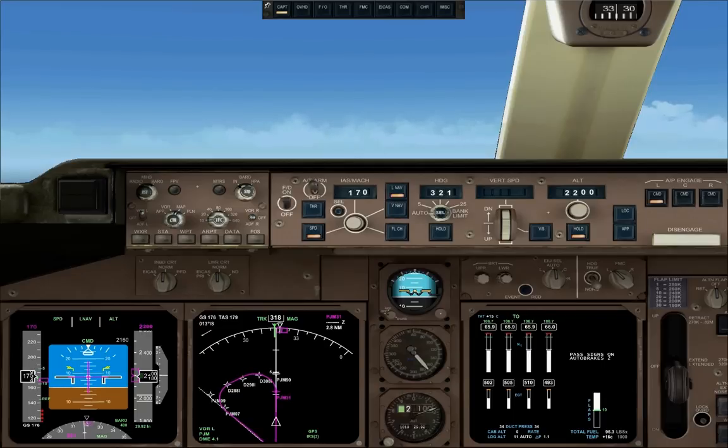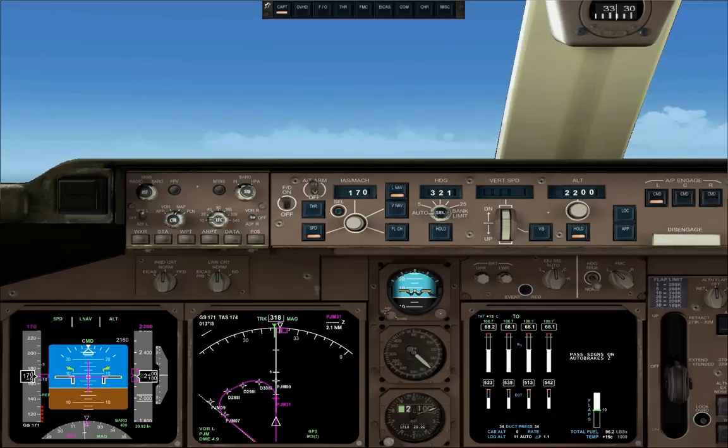Once we get to about 7 DME from the PJM VOR, we will turn left and enter a 9 DME arc, as you can see on the panel display. And at about 7 DME from PJM VOR, we'll get lined up on the runway at a course of 096 degrees.